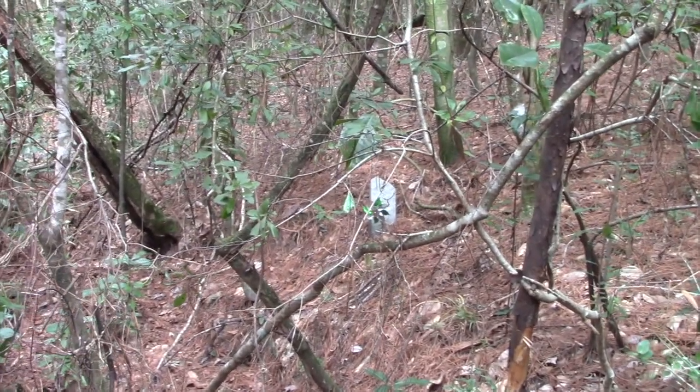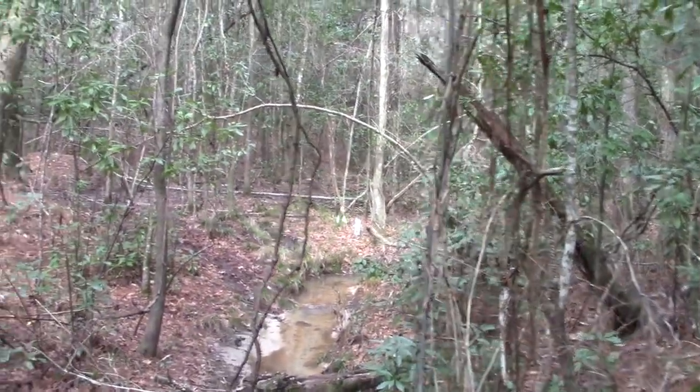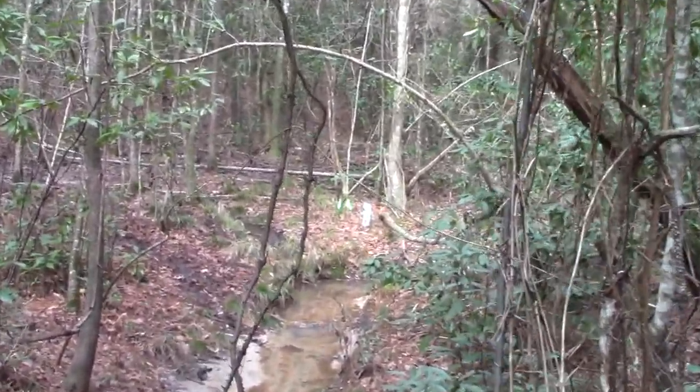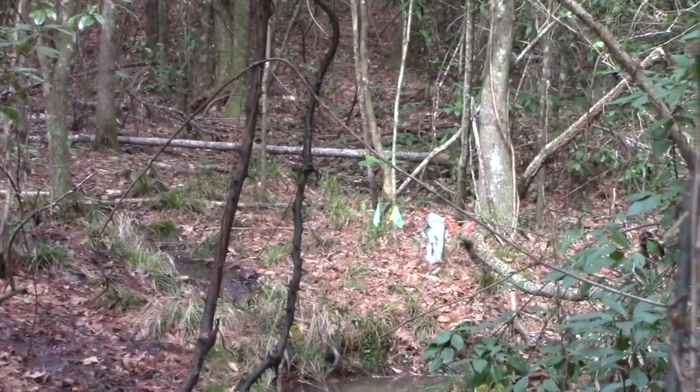You can see there's a pinwheel in there. Nothing's come up. But Chris says this one here, right along the creek, look how open it is there. Get some sun. She says this one's very active.